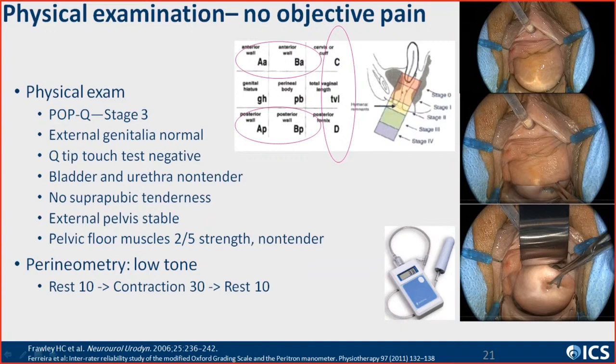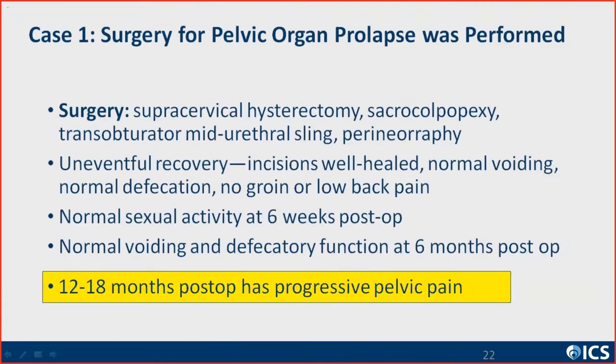The external pelvis is stable. The pelvic floor muscles are graded at 2/5 in strength, and they are non-tender. The perineometry is consistent with low tone, low pressure, 10 centimeters of water pressure, with contraction only 30, and then back to 10 at rest. So the patient goes on and she has surgery.